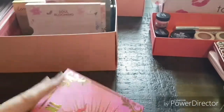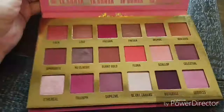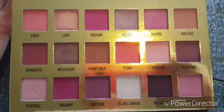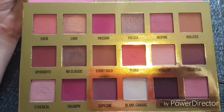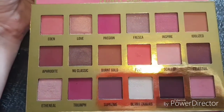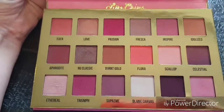I think we will do, I've only got the one lime kind, the Venus XL palette. Not my favourite palette. I thought I was going to really love this. I do love that colour there, Flora. And I think if I was doing a particular look, this palette can look really good. Nothing wrong with the shadows.